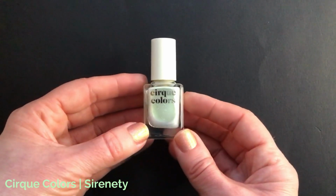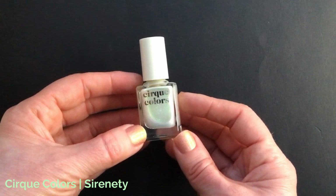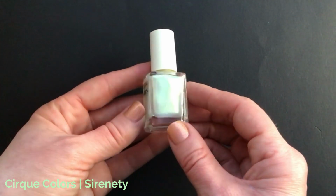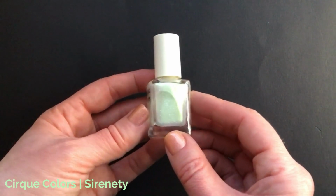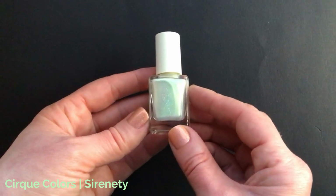So this polish is described as a sheer white pearlescent nail polish with a luscious green sheen and delicate holographic sparkle. And the green sheen was very visible on my nails. It was actually the part that I really wasn't that sure about. I didn't know how much I'd enjoy the green shimmer. Was I ever wrong to worry?